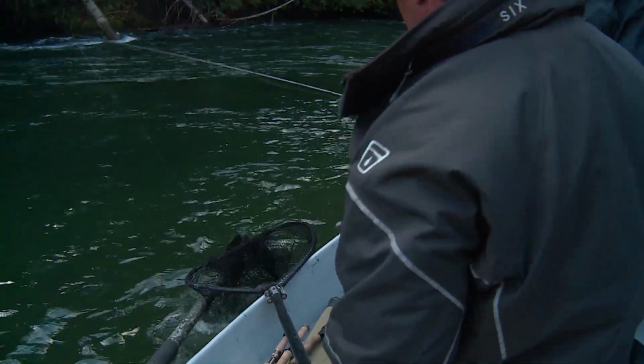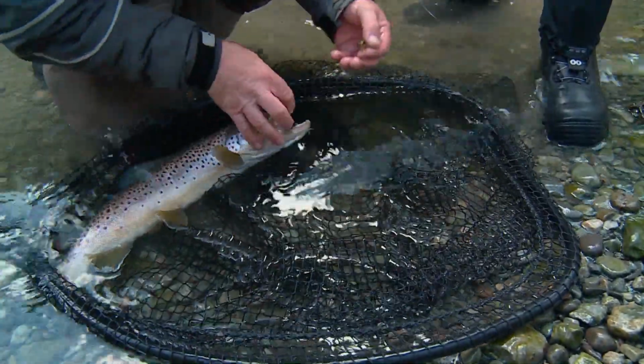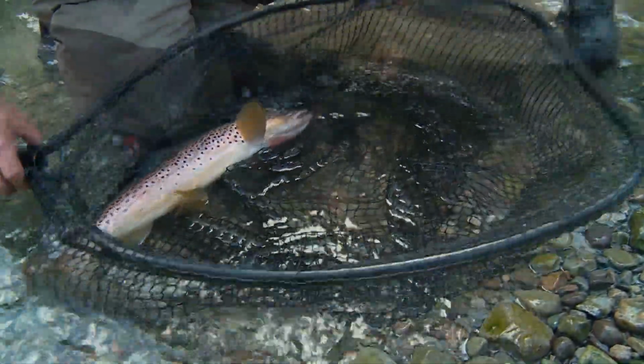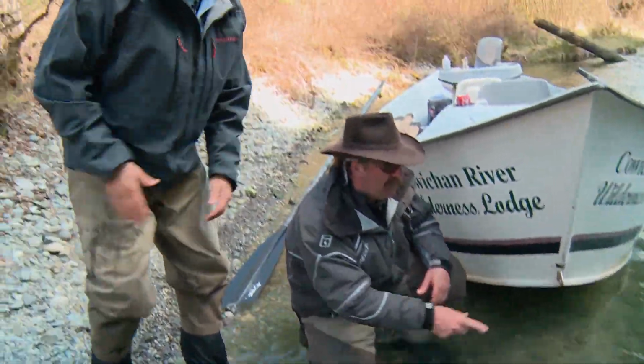Yeah. That is a thing of beauty. Beautiful fish. Look at that, eh? Oh, nice. Just get rid of that. Okay, all right, he's ready to go. So let's let him go. 21 and a quarter. Whoa, 21 and a quarter. There he goes.